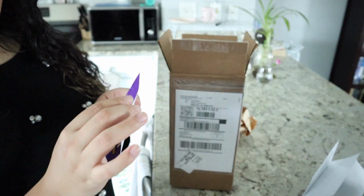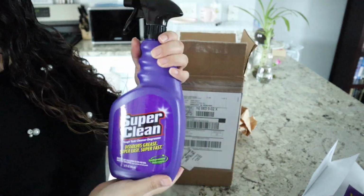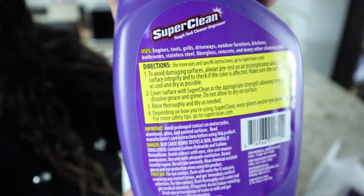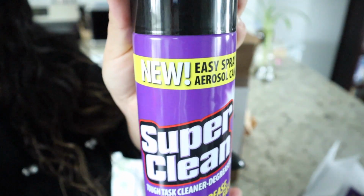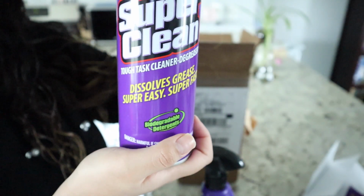One is their degreasing spray, liquid spray, and then the other one is the same product but in an aerosol spray. When I was reading through the information, holy cow, these seem like really good degreasers.